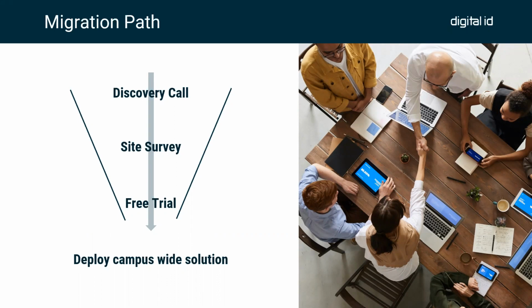budget. So a site survey will ensure that we can get a complete inventory of your existing card and reader technologies that you've deployed on campus. And that's really the first step to any proposed migration.